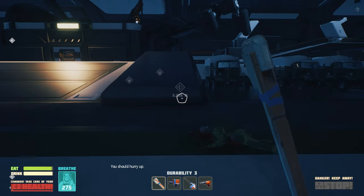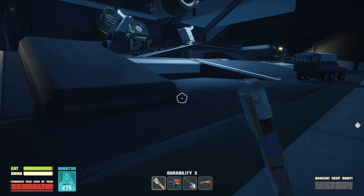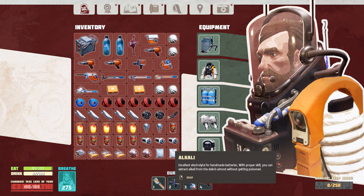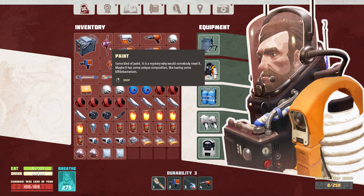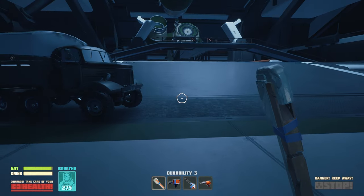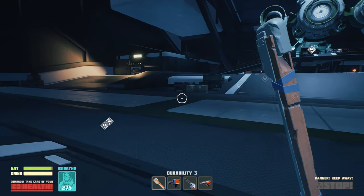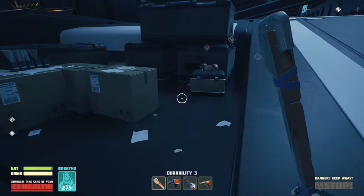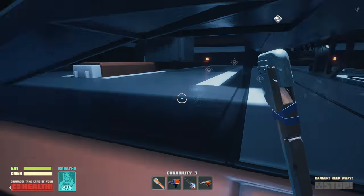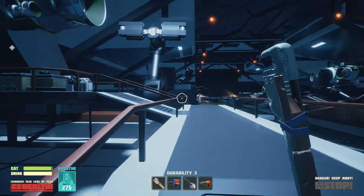You should hurry up. We need to get out of here. The shuttle is under repair. We need to examine it. Sounds aren't good. Looks like it's the control panel for the jack.